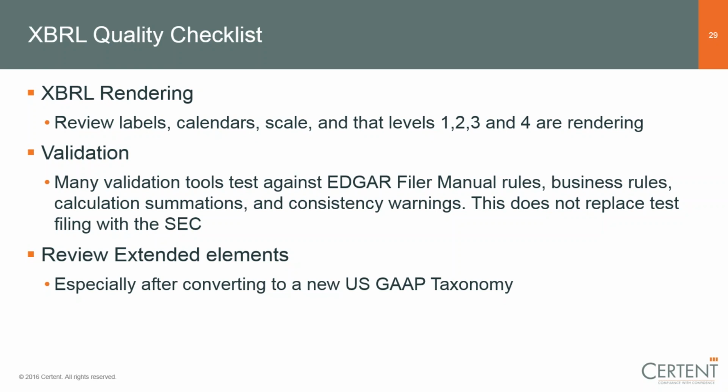In addition to that, we do have validation tools that will test against the Edgar Filer Manual, business rules, and calculation summations, and then consistency warnings as well. But those don't replace the SEC test filing. You will want to make sure that you do a test filing, because that's going to provide you with the data and whether or not you're actually going to be able to file the document itself.